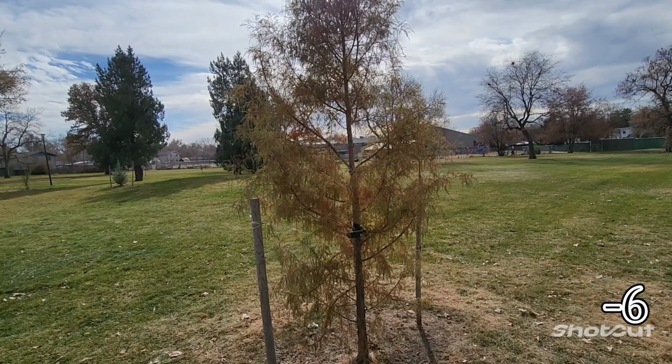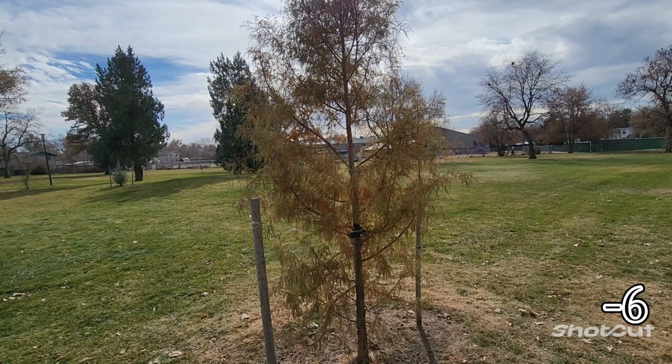Quick little pop quiz. Anybody that can tell me what kind of tree this is in the comments, I'll PayPal you $5.